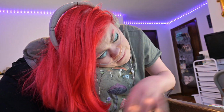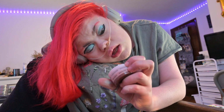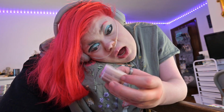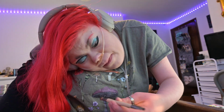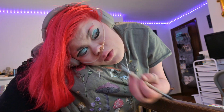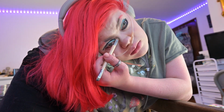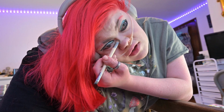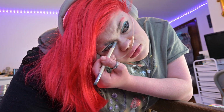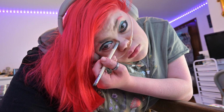Now, I'm going to be using the Subtle Beauties little stackable thing. I'm using the bronzer part of it though. And I'm going to be doing my nose contour. Hopefully I do it correctly this time. I do a little V shape kind of, or I attempt to. Like this.